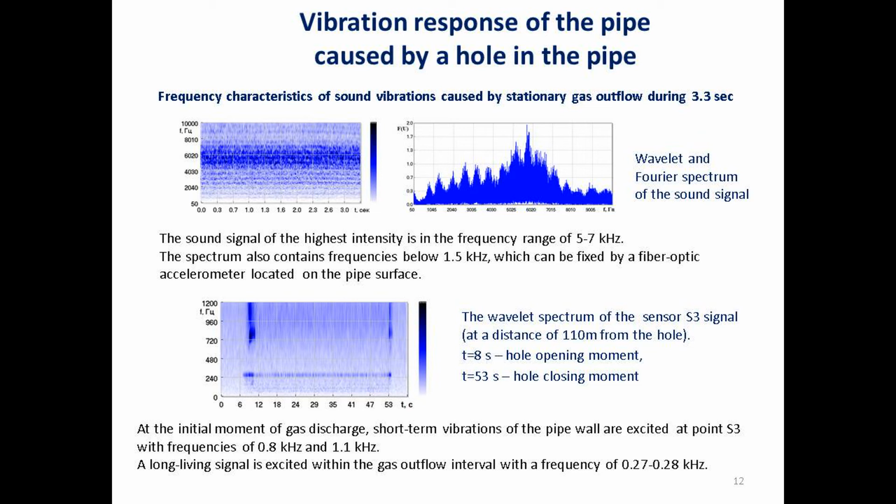Intense short-lived vibrations with frequencies of 0.8 kHz and 1.1 kHz are clearly visible on the figure. They correspond to the moment of opening the hole. But we can also note the presence of long-lived vibrations with a frequency of 0.27 kHz.